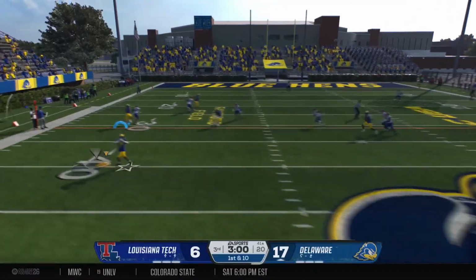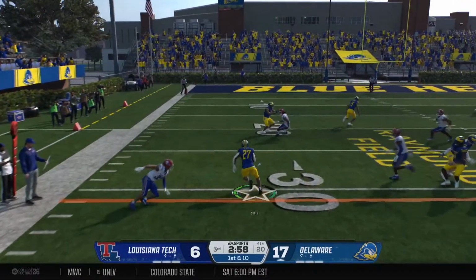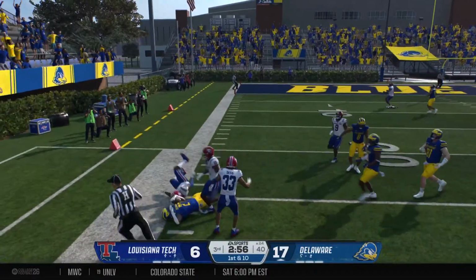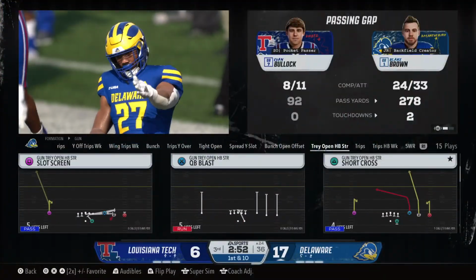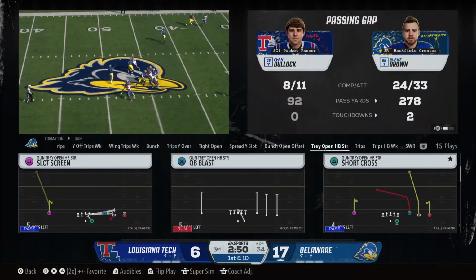To the air on 1st down. Got a man. It's Silver. Oh, he's got some space. Ripping off a good chunk inside the 25, and they're set up with a 1st down.